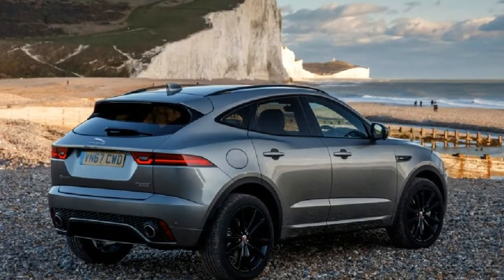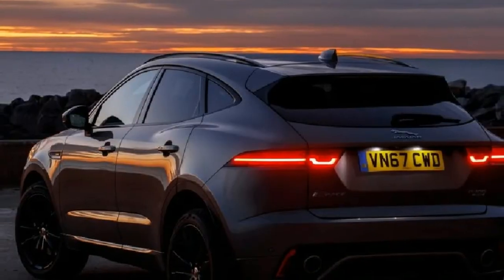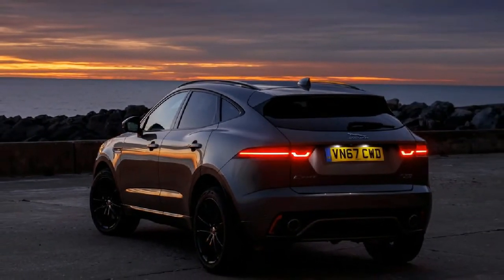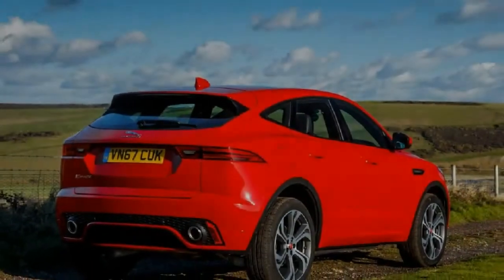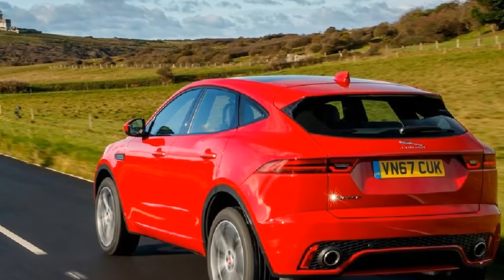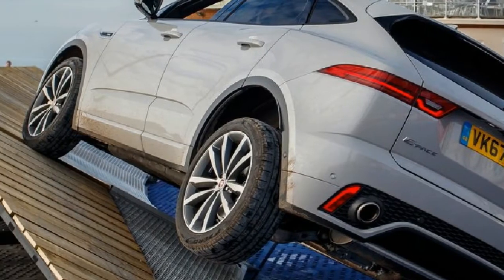The Jaguar E-Pace is a 5-seat compact SUV that packs the design and performance of a Jaguar sports car into a spacious, practical, and connected all-wheel drive vehicle. The E-Pace is the newest member of Jaguar's SUV family following Jaguar's first all-electric SUV, the I-Pace concept, and the World Car of the Year winning F-Pace performance SUV.